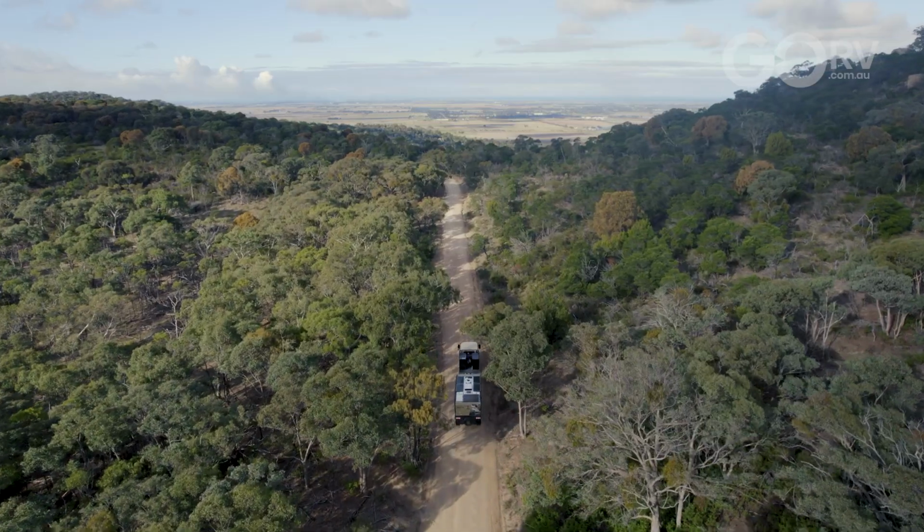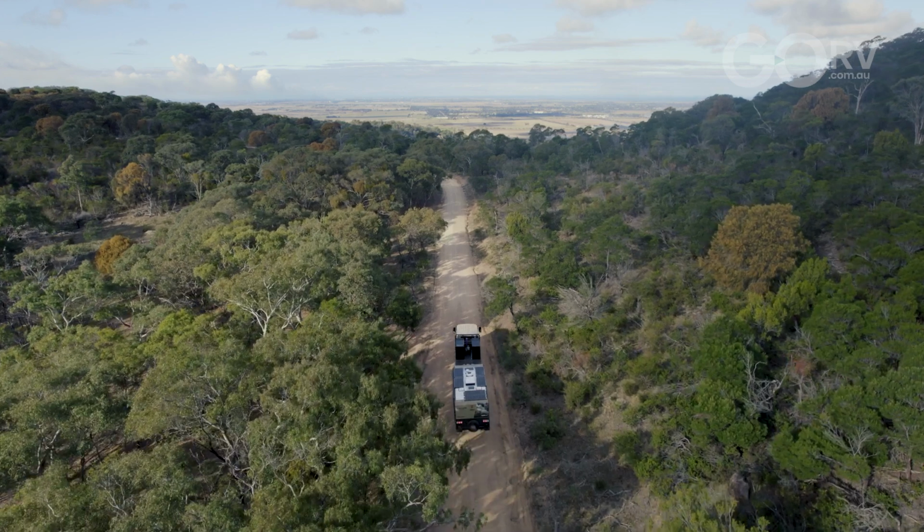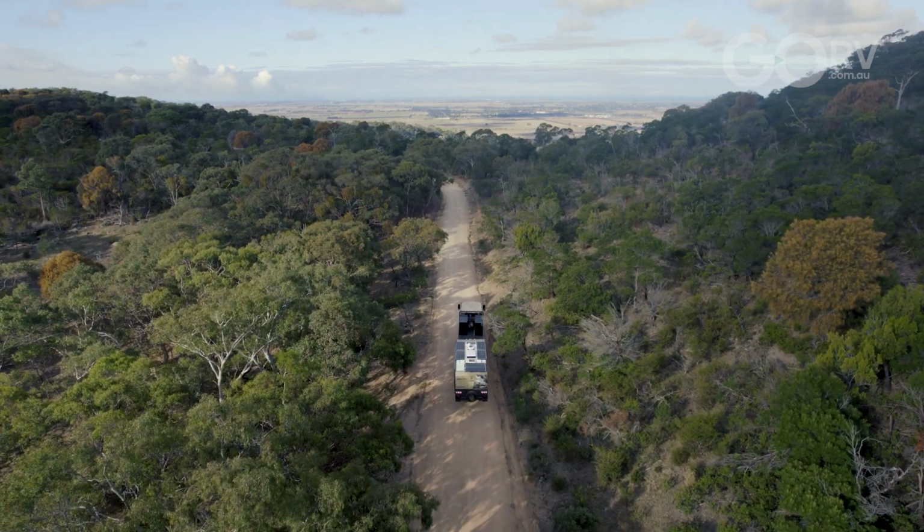So the reason we have this set up and we've got the truck and we chose this van is we want to take it really off-grid and to remote places. It's the reason why we've built this above and beyond, just a matter of finding the time now.